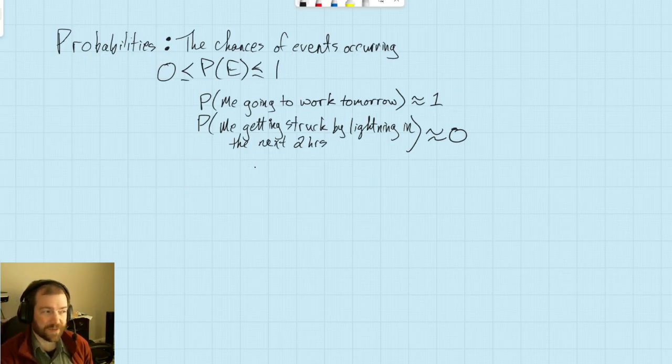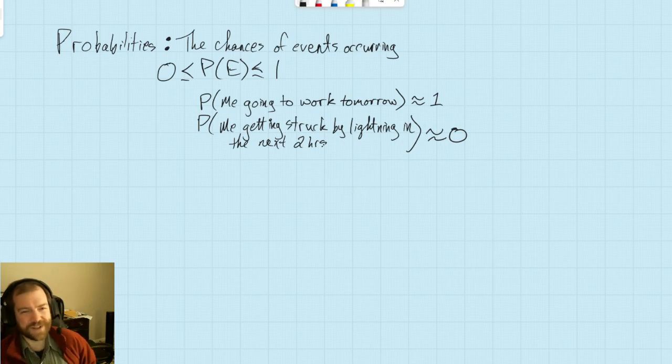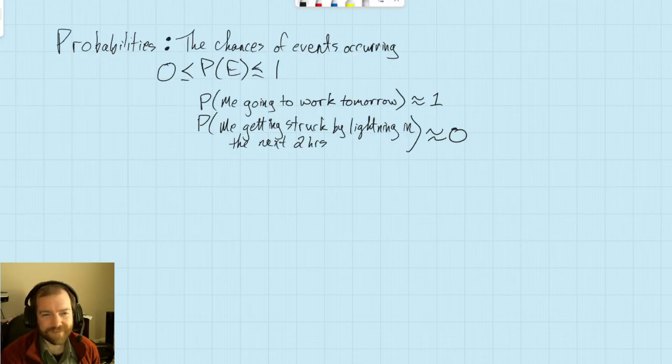I could do a conditional probability here. The probability of me going to work tomorrow, given that I was struck by lightning, is probably pretty close to 0. But the chance of me getting struck by lightning by itself is going to be pretty low. Alright, we're not doing conditional probability yet. So, chances of events occurring, again, somewhere between 0 and 1.